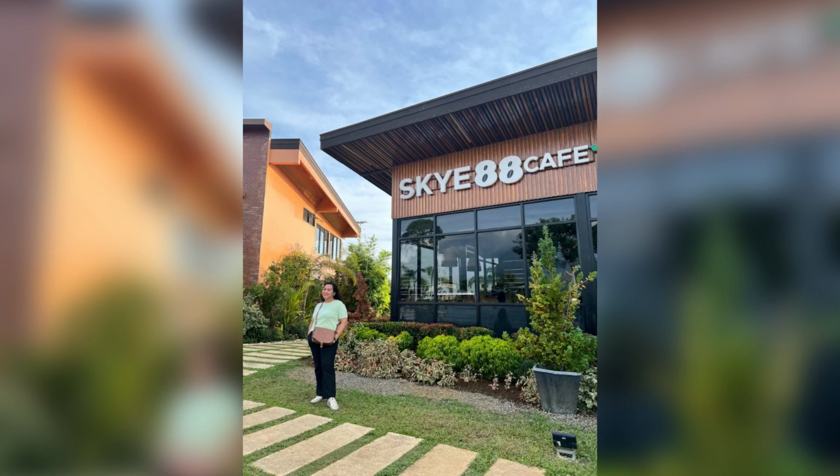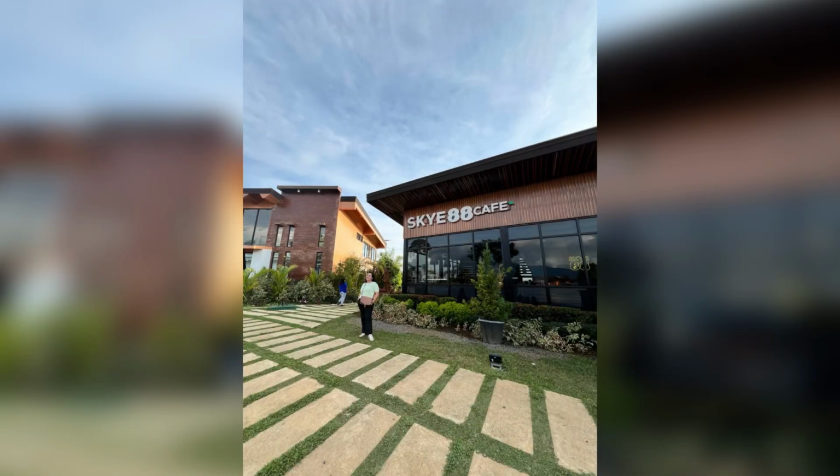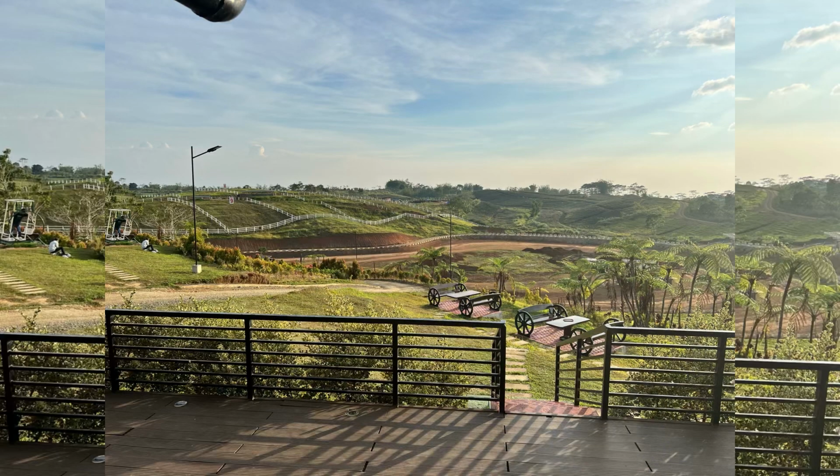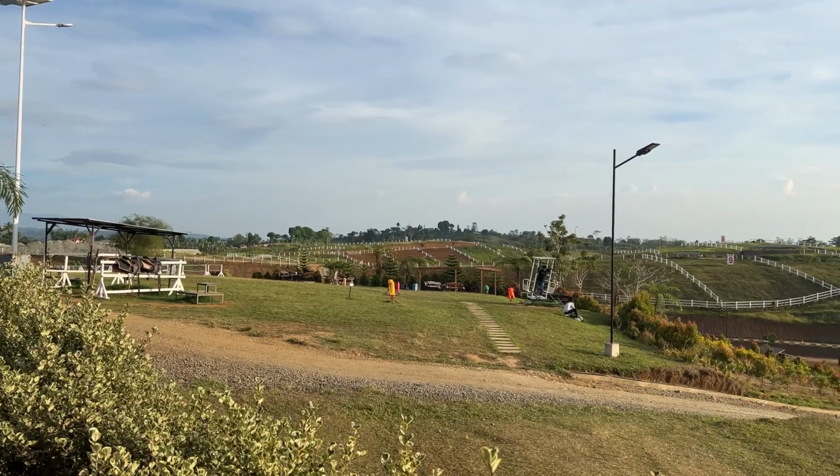It's moments like these that make unplanned trips feel extra special, where you can just stop, breathe, and appreciate the beauty around you.